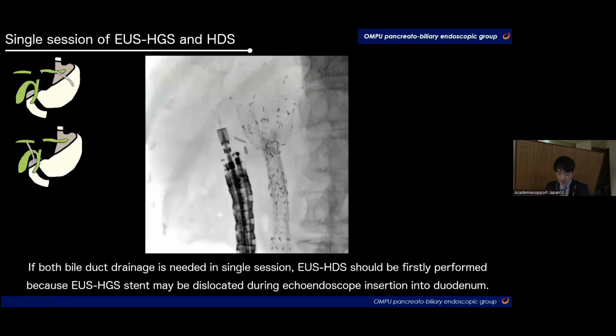However, in case of this intervention, severe cholangitis is sometimes a complication. So rarely, right and left both drainage is needed.